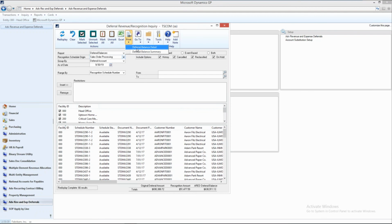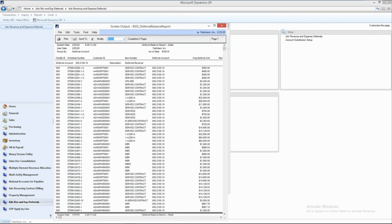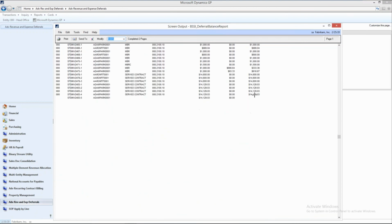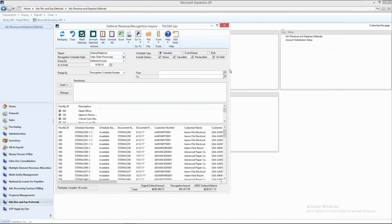I can even take this right down to do it in detail or in summary. The detail report shows every single schedule, line by line, account by account. So there's my 2100.10 account. Every schedule, the original amount, what was recognized, the balance. If I scroll down, eventually at the end of this particular GL account, I get my subtotal. Goes to the next account, there's my $638,000. So the ability to get the information back out, as long as we have built the deferral schedule, we can run this report again. Even if something's already been canceled, it's already timed out, if it's in our system, in your GP, what did it look like as of that date? We can build that out.